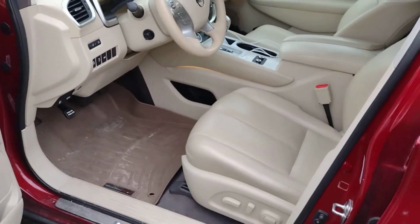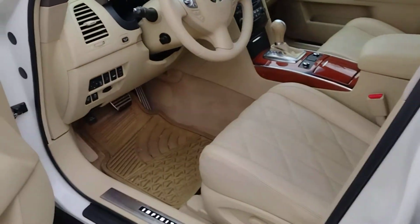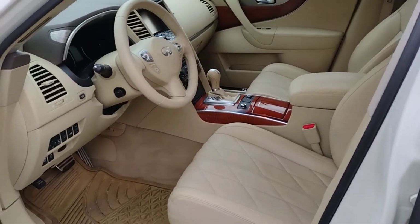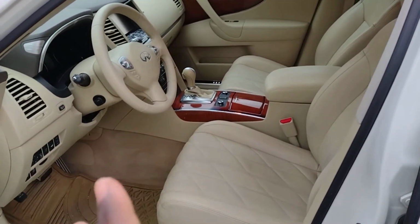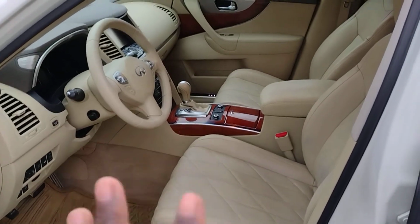Okay, open this door, and I'll open this other one as well. So first thing is space. I think when it comes to front space, driver utility, they're both pretty good, decently sized vehicles. You never feel cramped. And that's the thing I've noticed about Nissan vehicles, the driver is always fine. So that's one thing here.